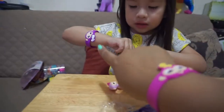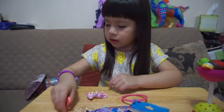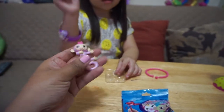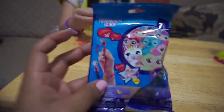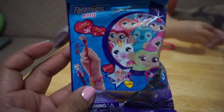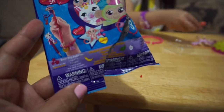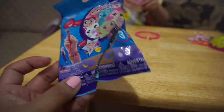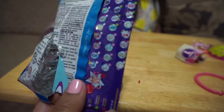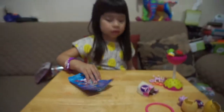And she's wearing a Fingerling bracelet that they gave us at the event. So we picked a color. She got purple, I got pink. So this is part of the Fingerlings minis, and it says collect 36 plus, series 1, because this is the first time it's coming out, so we're excited about this. Each bag includes one figurine, one charm, one bracelet, and you can mix and match. And of course there's going to be a unicorn. These are the ones that you could get. We didn't get the unicorn, but hopefully when it comes out and we find some, we'll get a unicorn.